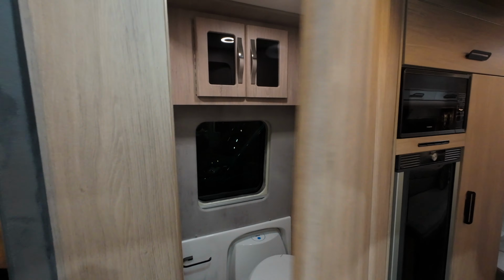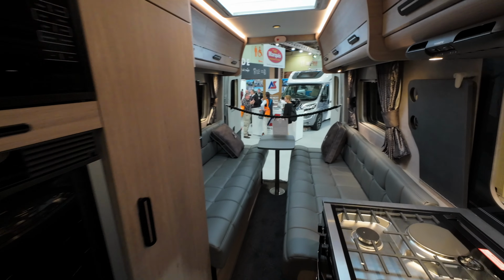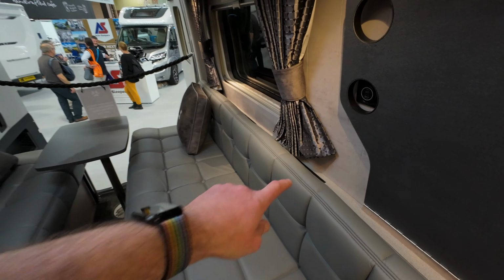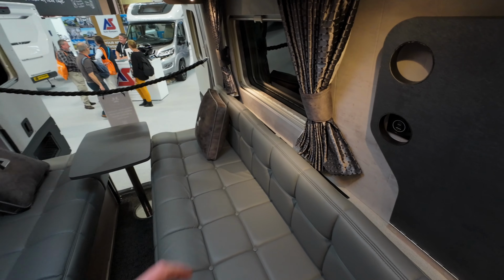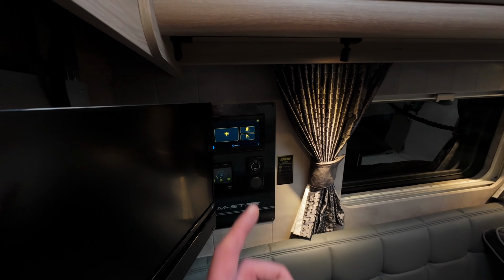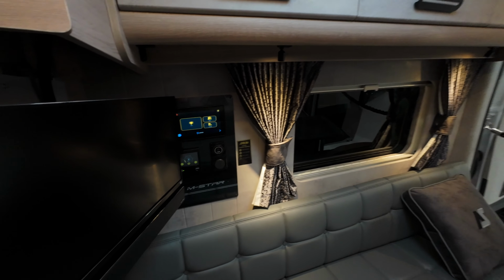It also has Alde central heating, so it's got radiators. So if you look down the back there, you see little vents. All of that is for radiators, so a wet heating system. Obviously got all of the normal controls here, TV.